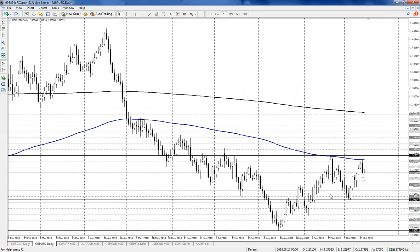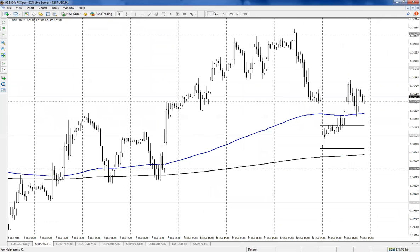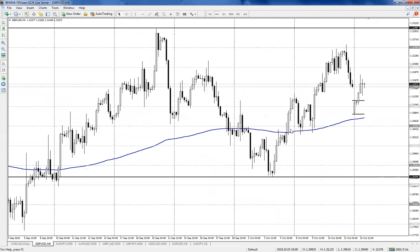As I'm still bearish on the pound dollar, nothing has convinced me that the market is going up. If we start having breaks above 32.30, the market starts moving up, closing above those highs, then only will I change my bias. But the market is still comfortably below the moving averages, so I'm looking at short opportunities.